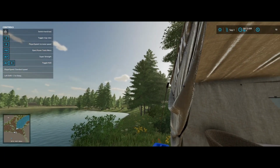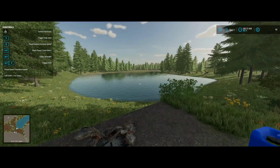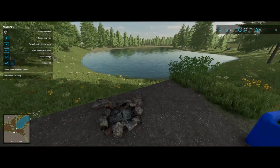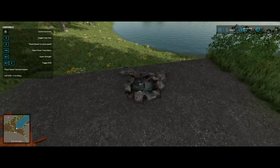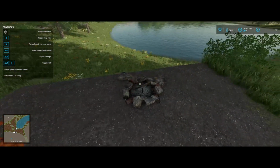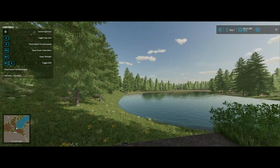Well, it's a new day out here, and it looks mighty pretty. We've got this nice view out our front door of this pond. It is September 1st. The fire has gone out overnight once again, so that's a shame.